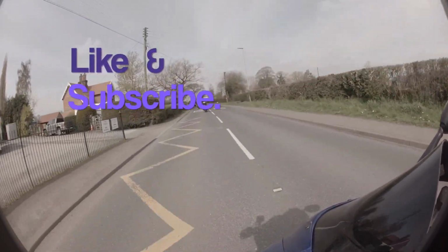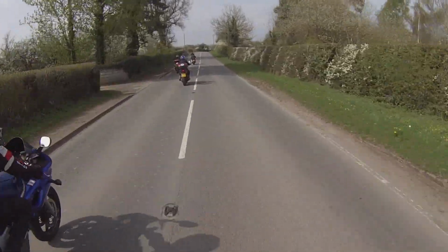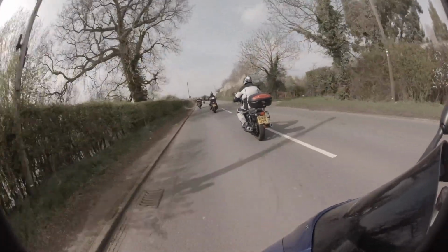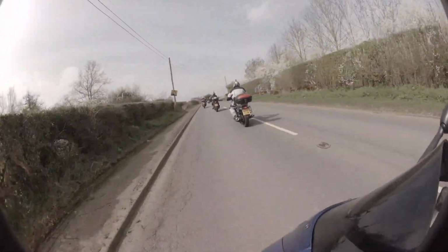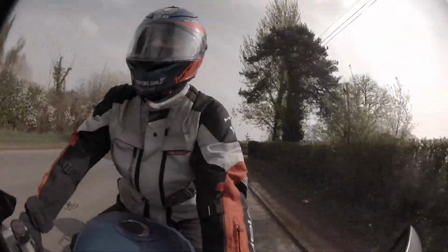Today we're taking a ride out to the Horseshoe Pass, but to get there we've got a few miles to cover first, mostly through North Shropshire and then into Wales. We're going to pass through Whitchurch before crossing the border into Wales and then on into Llangollen, just a couple of miles from the Horseshoe Pass itself.